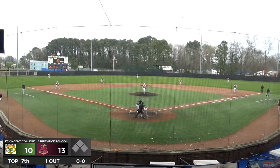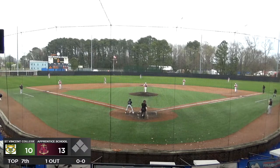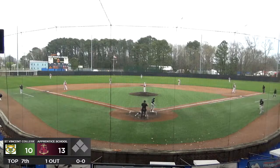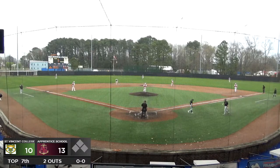Big swing and a miss for strike one. As the baseball team looks to do what the men's basketball team did, go out there and win a national championship. Inside, ball one. It would be, I believe, the first time for the Builders since the 01-02 season, where two teams won a national championship. That year it was the men's and women's basketball teams. 1-2 is the count. Swing and a miss, strike three. Got him swinging for the second out of the inning.